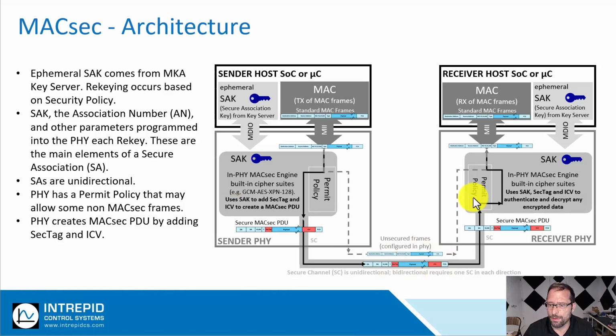So secure frames are sent over the secure channel, and then on the receiving side, the permit policy decides, does this frame need to be processed in any way?